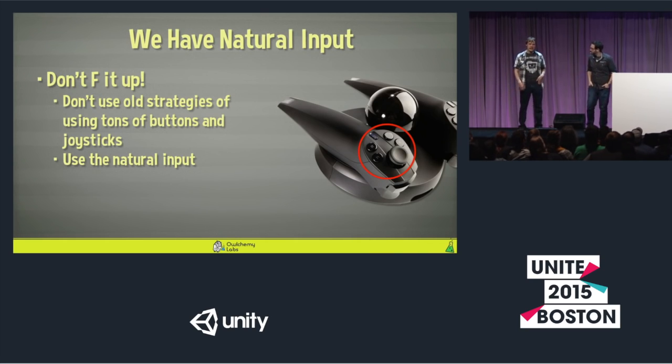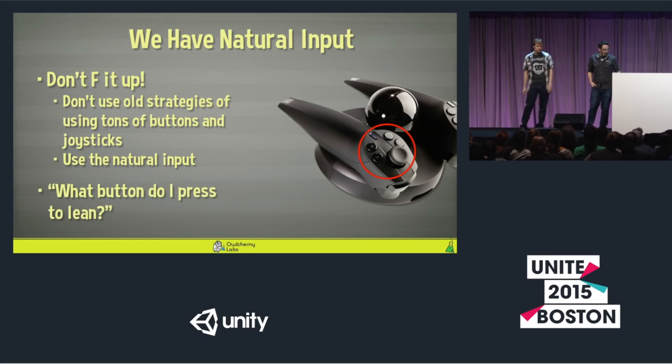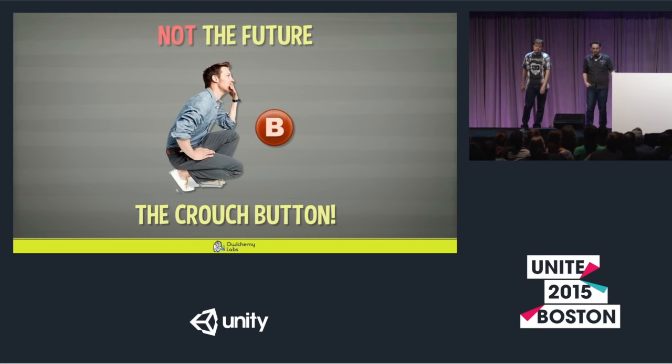So now that we have this natural input, we don't want to mess it up. So it's really easy to fall back on old strategies of mapping inputs to different buttons. We have this natural movement. We can move your hands around and interact. Let's use that. Let's leverage that. So something that some people say, how do I lean, right? And it's like, well, you lean. That's how you lean now, because now we have this natural input, which brings us to our next thing, something else that isn't the future, the crouch button. It's gone. Gone. Say goodbye.